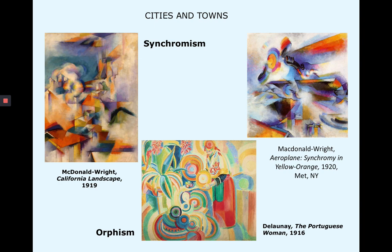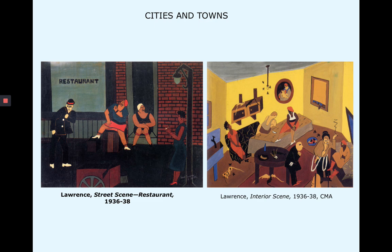So there you have cities and towns running from views of cities in Europe to New York all the way to the West Coast. And the work by Jacob Lawrence, we have the Street Scene Restaurant, a view of New York, the neighborhood of Harlem, by a preeminent 20th century African-American painter whose career stretched all the way to the year 2000. He passed away, Jacob Lawrence did, and continued to paint up until his final days.